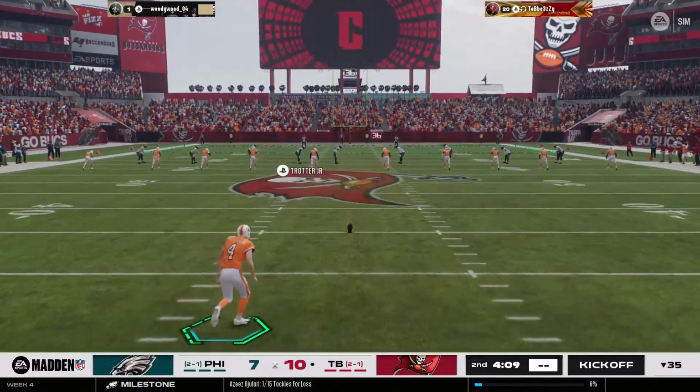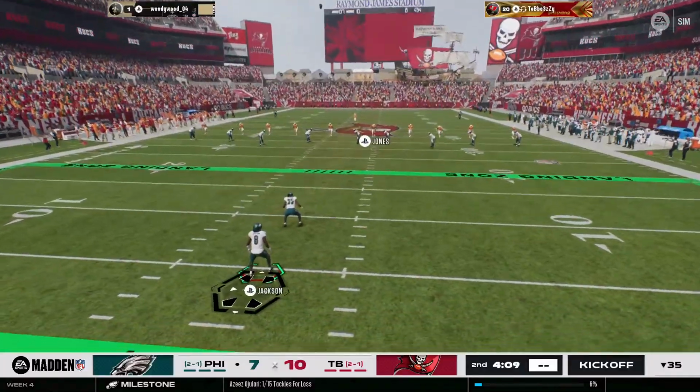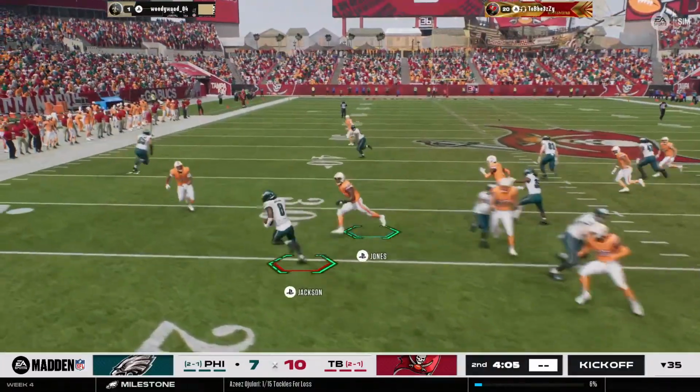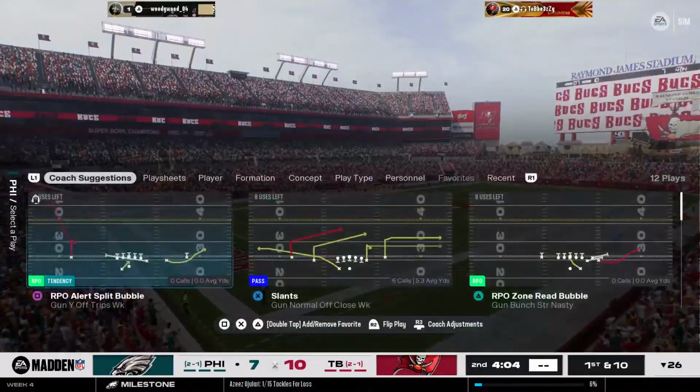Here's McLaughlin now, with the kickoff. He'll kick this one away. Jackson now to return it. He'll work his way across the 25-yard line.